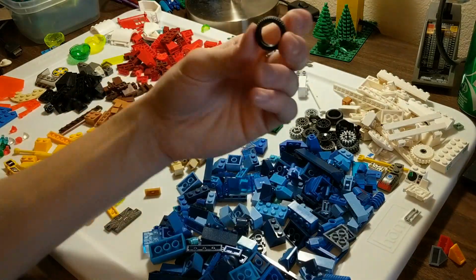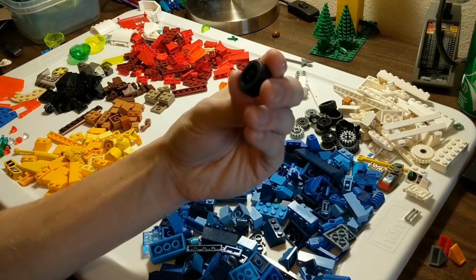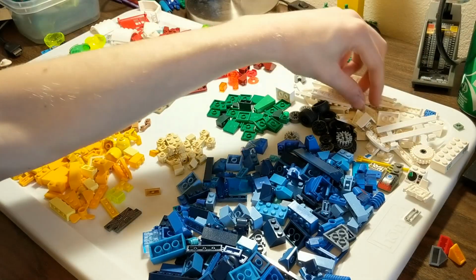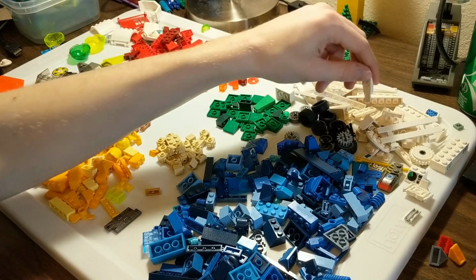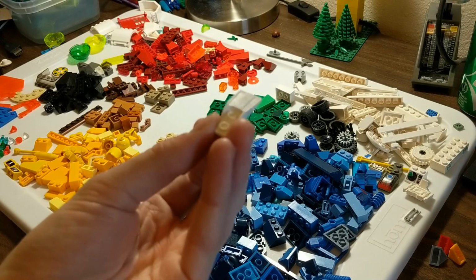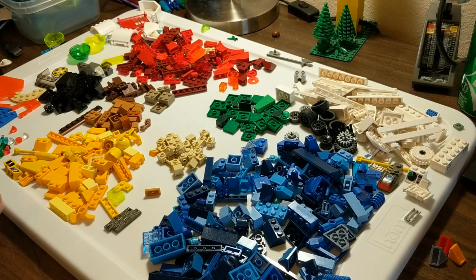I did manage to find some of the Speed Champions tires, although I only got one with the rim in it. So I'll have to look for the rims now. Other white pieces of interest. Not really anything over here. A Technic Fig diving fin flipper, which I only had one of before, so I needed two to get to the set. So now I have a set of two, and that's about it.